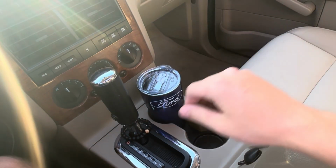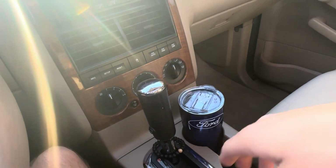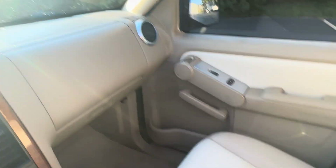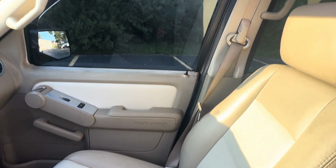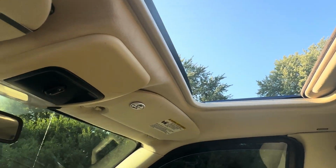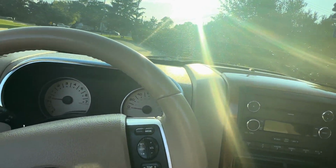I think the trans has definitely been replaced at some point or another, because it does shift too good for what it is. And there's the passenger side. We'll go check it over in a second when we get there, but there's a sunroof up top. Yeah, so that's it. Let's go check out the rear seat.